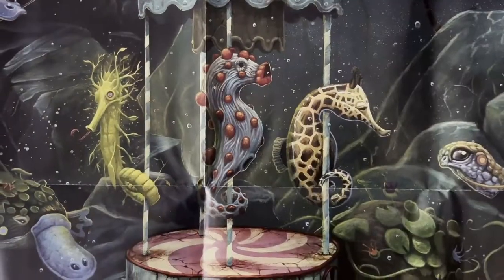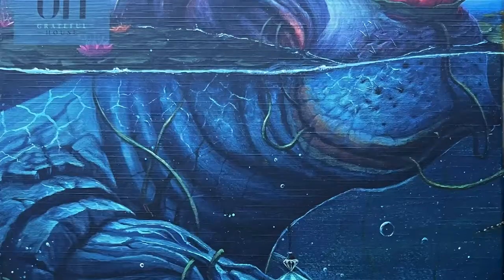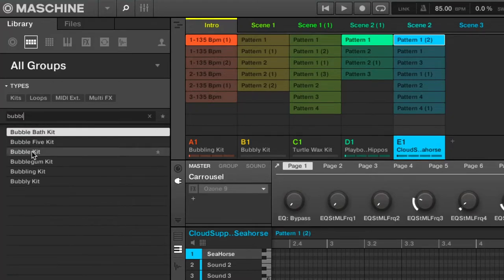Today's puzzle features a seahorse carousel and a princess riding a turtle. The artwork is Carousel by Dolt, and the puzzle was kindly sent to me by Grateful House. For the music, I found two bubbly kits.